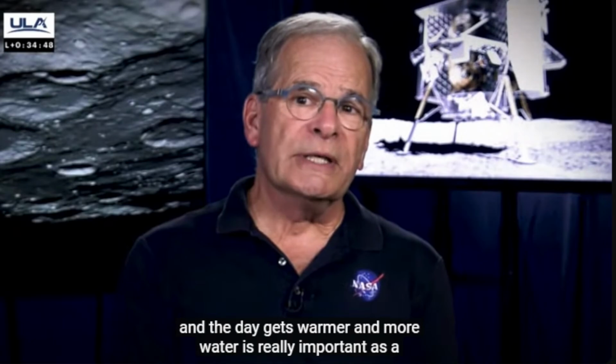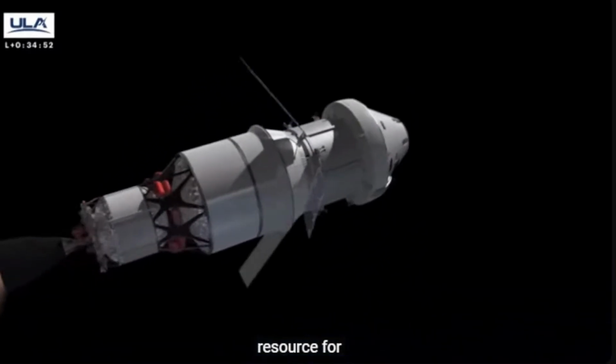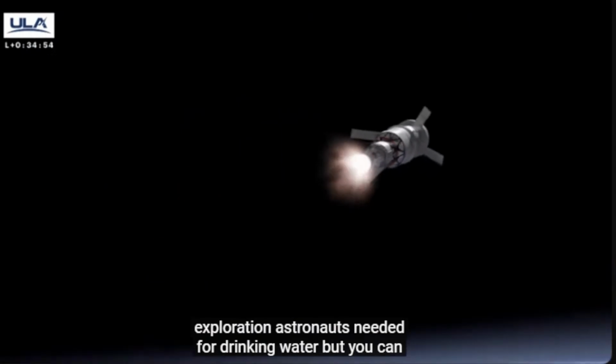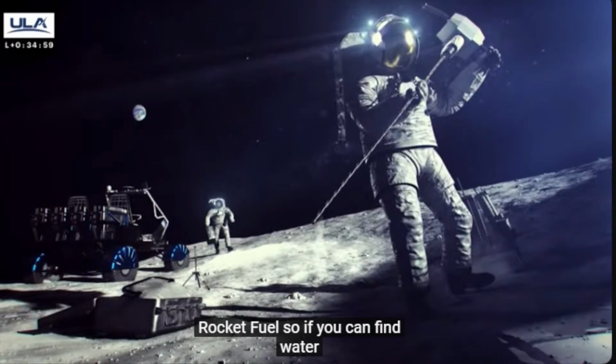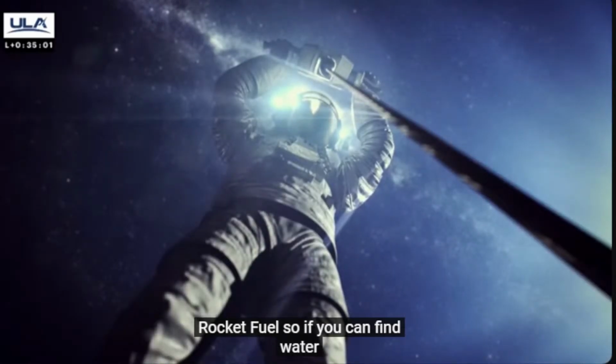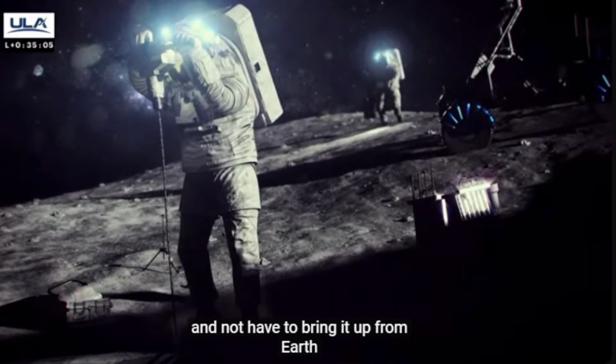Water is really important as a resource for exploration. Astronauts need it for drinking water, but you can also use it by splitting it up into hydrogen and oxygen as rocket fuel. So if you can find water in place where you're going to, that means you can use it there and not have to bring it up from Earth.